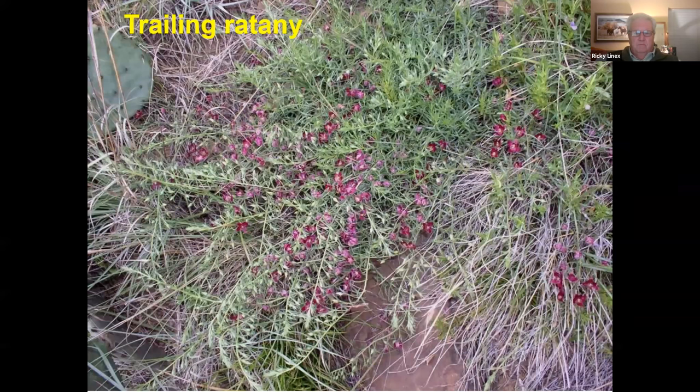Trailing ratany. Now, this might not have the most appealing sounding name, but trailing ratany is a very desirable forb. We can call it a wildflower. A broadleaf plant is a forb. It's not a weed. Back in the 1940s and 50s, ranchers were all about grasses. And all the research that was being done was, what kind of grasses can we grow to grow more cattle, grow more beef? This is before wildlife was important.